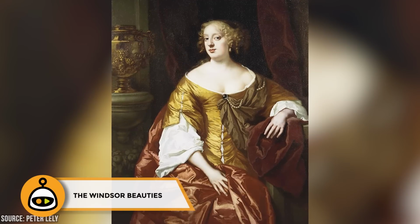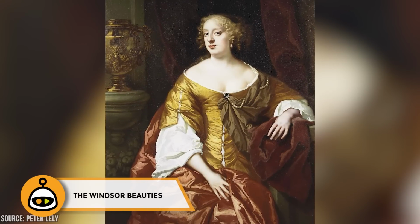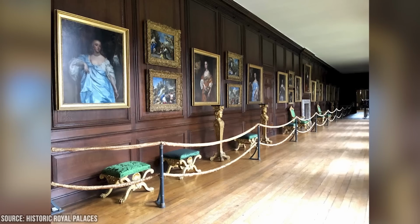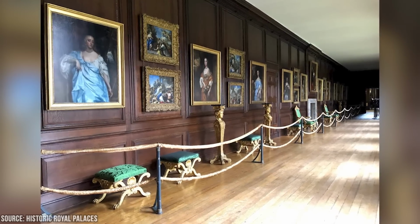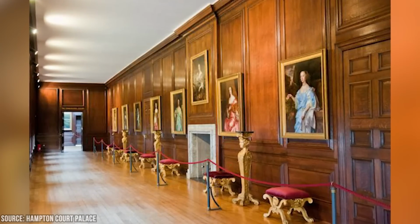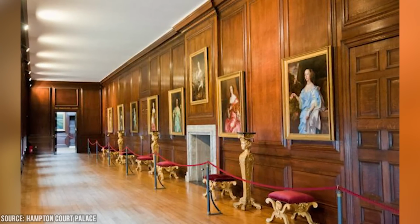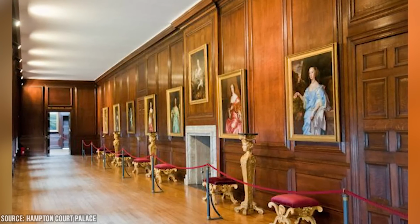The Windsor Beauties. If you want to see what the most alluring and powerful women of the 17th century looked like, you should take a look at the Windsor Beauties. These are a set of portraits painted by Sir Peter Lely, who was the official court painter of King Charles II after he restored the monarchy in 1660. The portraits depict some of the king's mistresses and some of his noble relatives and friends. They were originally hung at Windsor Castle, but now they're on display at Hampton Court Palace.